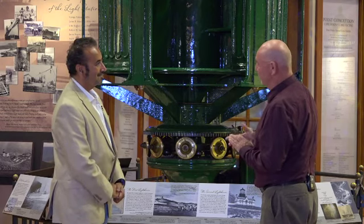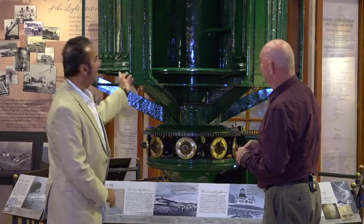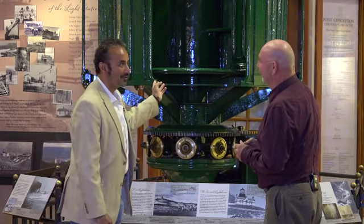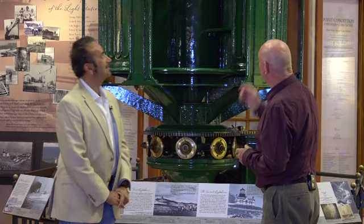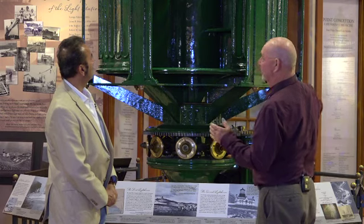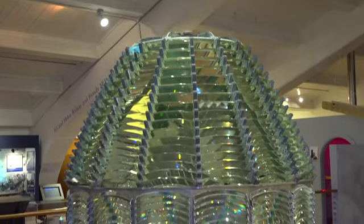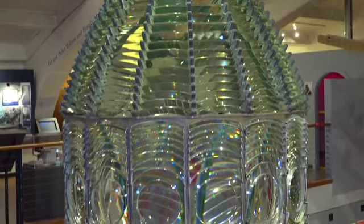And so it's just considered a permanent loan to the Santa Barbara Maritime Museum. It's a work of art. This one alone is worth the visit to Santa Barbara. Absolutely, beautiful. You don't get this close to these at too many places. And it's nice in our museum because you can see the clockworks down here, and then you go upstairs and you get a nice eye-level view of the glass itself.